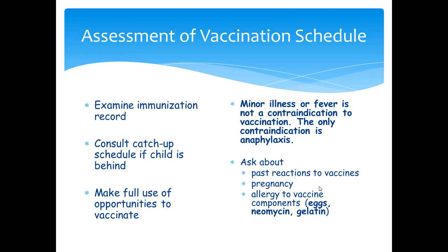You want to ask them if they are allergic to any of the vaccine components. I was asking if people were allergic to eggs before I even knew why. So eggs, gelatin, neomycin, they're all in the medium that's used to grow out the flu vaccine. So you always want to make sure that you're asking them if they're allergic to eggs, gelatin, or neomycin.